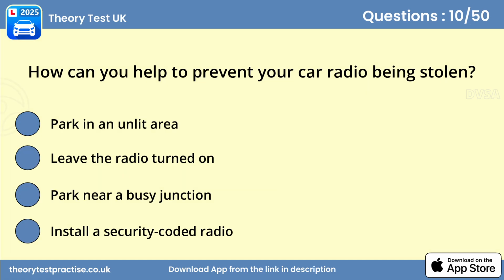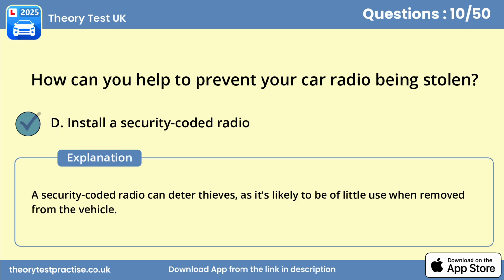Question 10. How can you help to prevent your car radio being stolen? D. Install a security-coded radio. A security-coded radio can deter thieves, as it's likely to be of little use when removed from the vehicle.